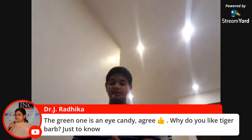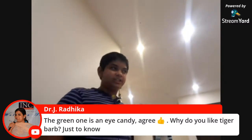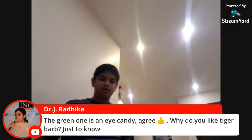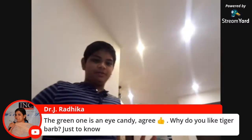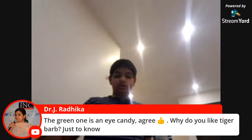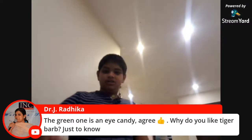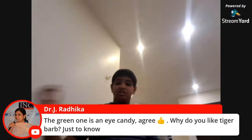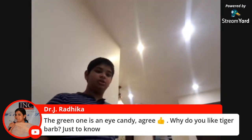I like the tiger barb mostly because they're an extremely active fish and they keep going. They're actually one of the first fish I ever kept, and they just keep going everywhere, but they need to be kept in something at least like 10. The green one costs around 50 rupees a piece, and the natural variant costs 15 rupees a piece, so they're really cheap. So I think I can get a good deal.